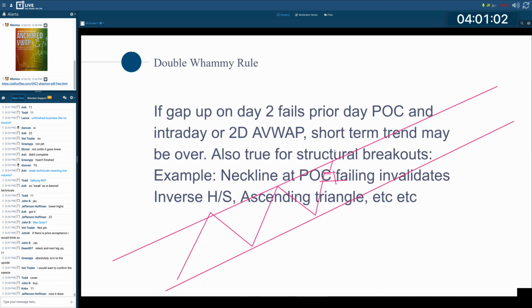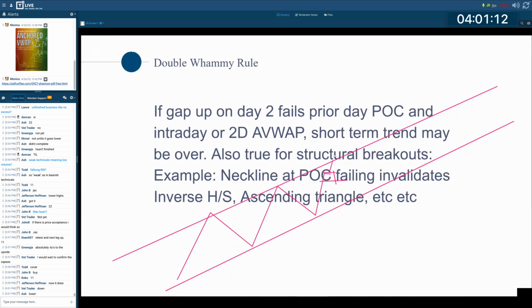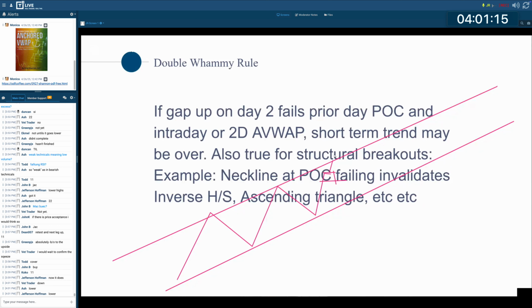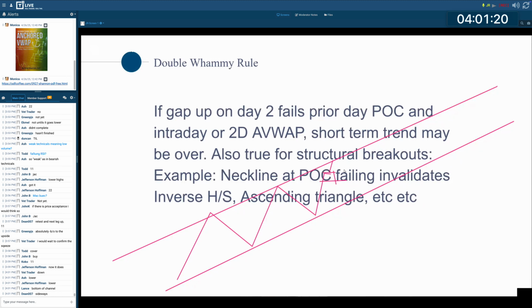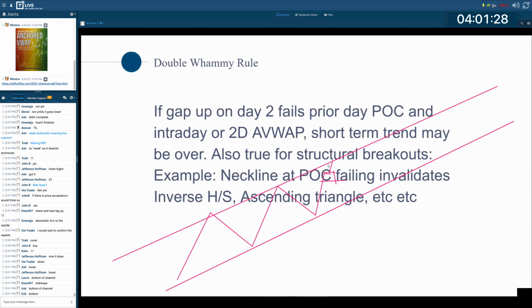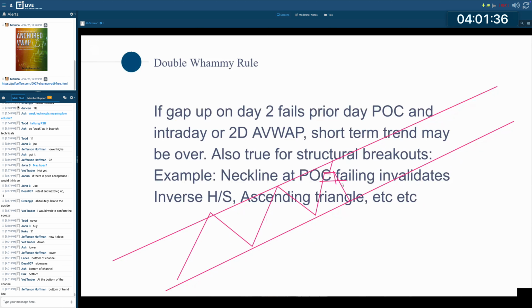in a channel, when this happens, guys, where's price going? And we see this every day. Where is price more likely to go? For sure lower. In a regression channel, where are buyers finding fair value? It could go sideways. Bottom of the channel. Yeah, exactly. So the double whammy may just bring you back to the bottom of the channel. But in the meantime, you've taken a pretty bad loss.